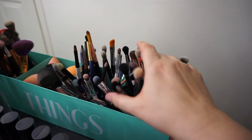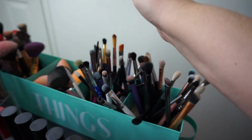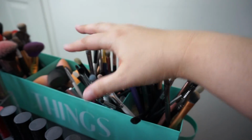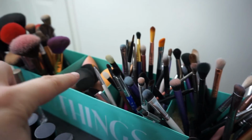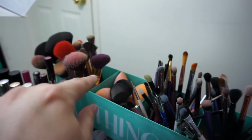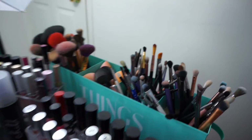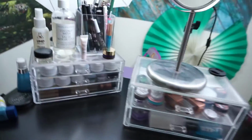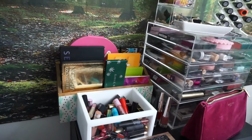So blending type brushes are over here, more precise brushes or silicone glitter applicators, just other types of brushes are in this container. You can see that sponges are there, and then face brushes are over here. And that is it. I think I have got everything. I don't think I've forgotten anything else. Nope, don't think so. So there you have it. That is my beauty room.